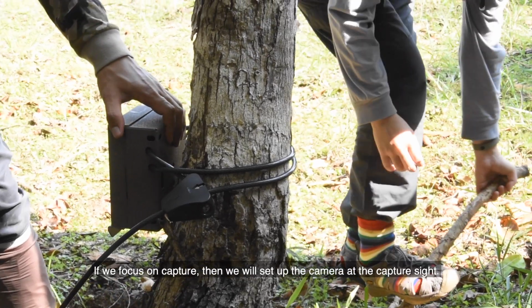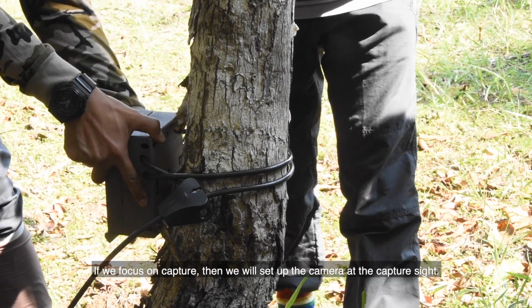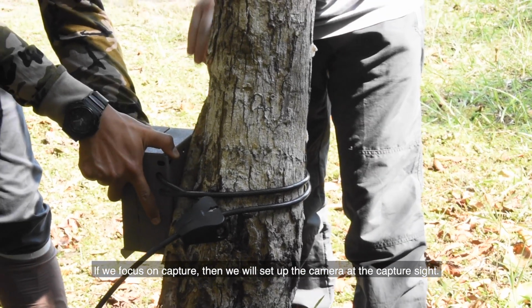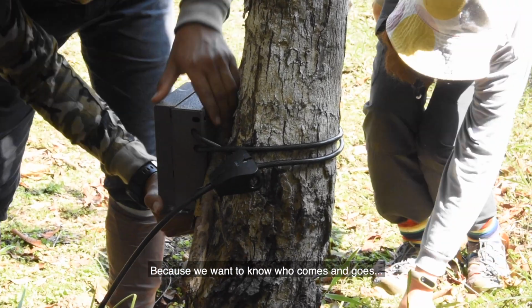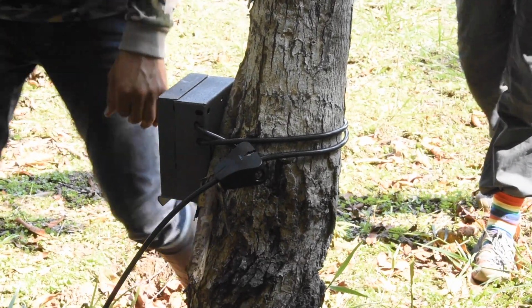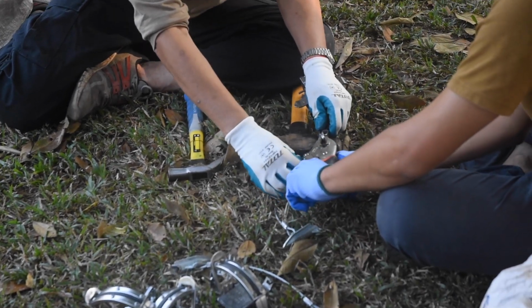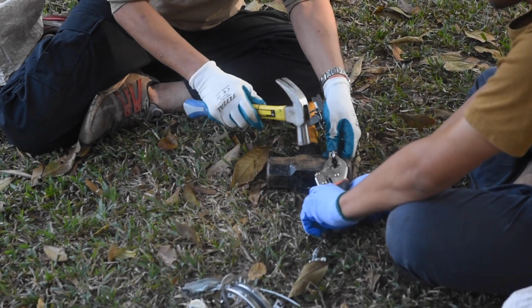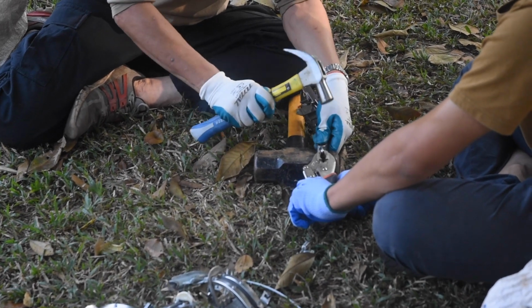If we focus on capture, then we will set up the camera at the capture site, because we want to know who comes and goes. They also decide to set a few capture traps, clam-like traps with soft rubber holds that hold the animal's leg.